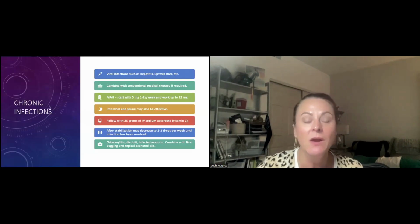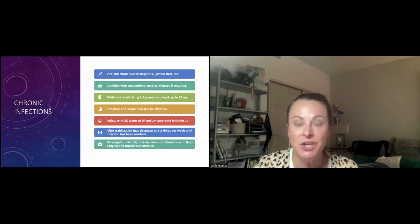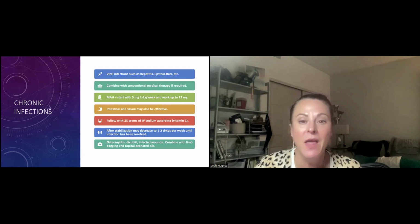So chronic infections such as hepatitis, Epstein-Barr, I really, really like ozone for the treatment of EBV and the reduction of symptoms and reduction of the viral load. We often want to combine it with other therapies. The MAH is perfect for this. We can also use intestinal and sauna. Using IV vitamin C following the use of ozone increases its effectiveness on viral things.